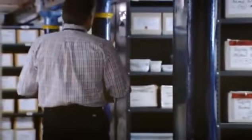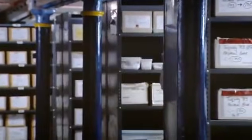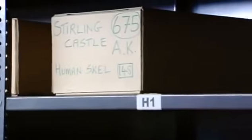With the knight's forensic journey now over, he has returned to Historic Scotland's store in Edinburgh. He left an enigma. He's coming back with a possible name.